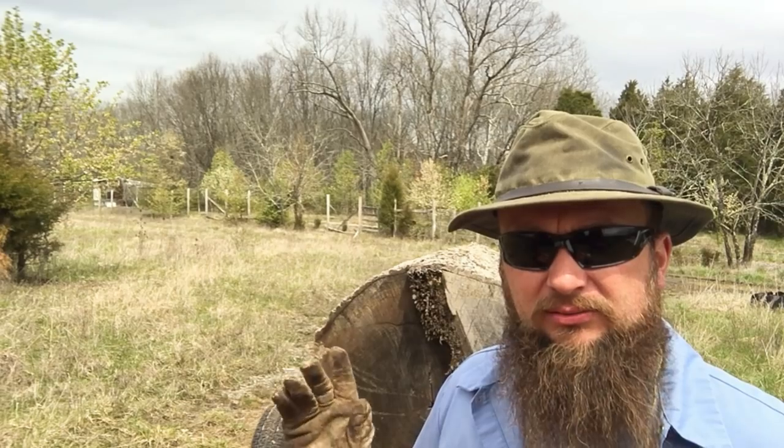This thing is heavy. Ridiculous how heavy this thing is. And this white oak's been laying up here for just about a year, and it's still heavy. A lot of water still left in it. Let's get to sawing.